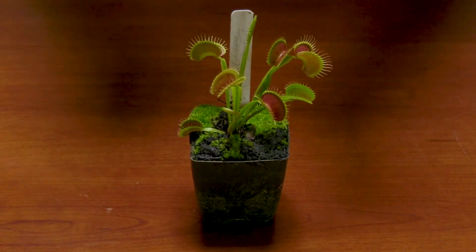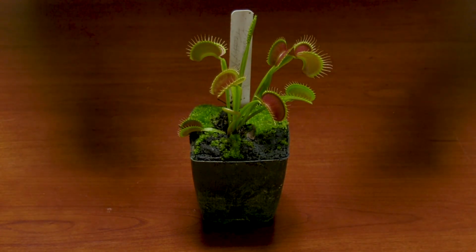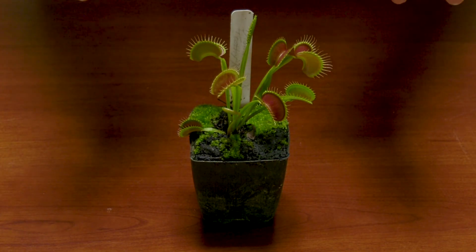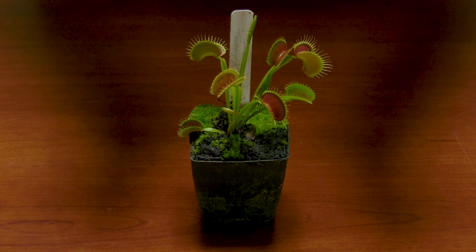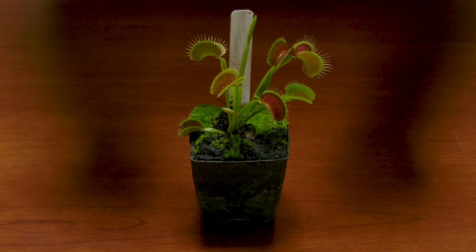One of the most famous carnivorous plants that maybe you have heard of is this one right here, the Venus flytrap. This is the one that most people think about when they think about a plant that eats animals, probably because it does it in the most dramatic way. This is a very active trap, meaning that the plant moves to catch the insect.